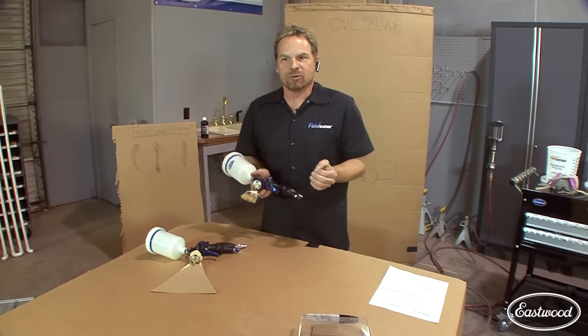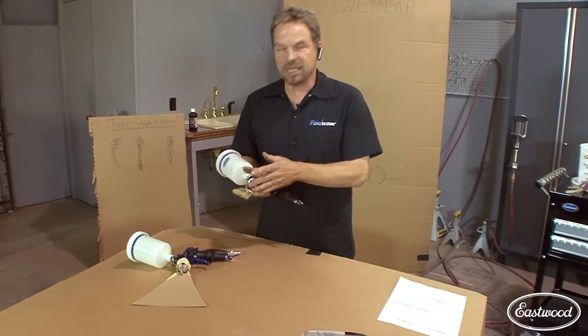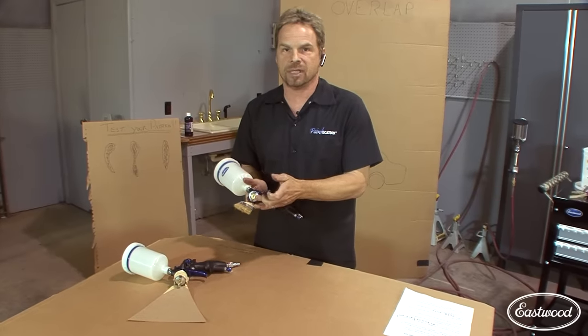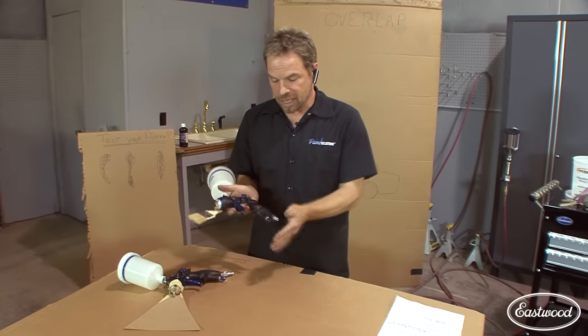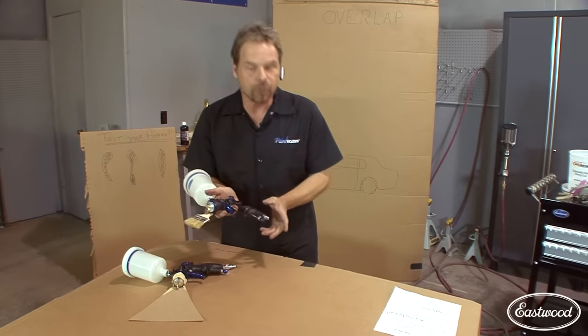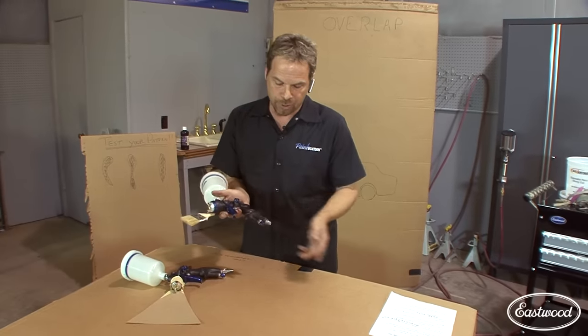It almost makes me angry that the gun manufacturers say 10 pounds at the air cap, because for you and I, there's no way to verify that it's 10 pounds at the cap. There's not a gauge on the gun, and there's not a gauge that fits on the inlet to gauge the air pressure at the cap. What you have to do is factor in the air inlet pressure right here.